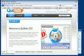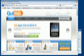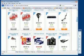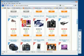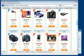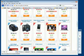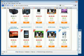So let's just go to the home page and take a look at some of the items. Here's an Apple iPad, 64 gigabyte, up to $90. Let's go ahead and scroll down and see some other items for sale. Golf clubs, cameras, sunglasses. They pretty much will sell everything, including gift cards. And everybody would, of course, love these big ticket items. MacBook Pro, get it for $64. So let's go ahead and look at one of these big ticket items.